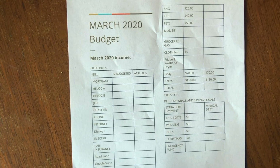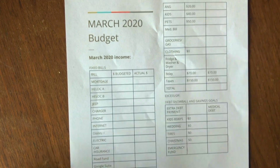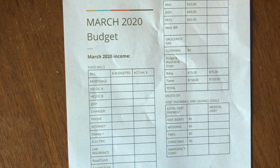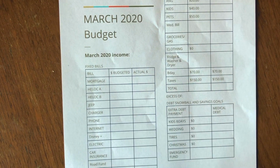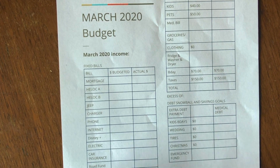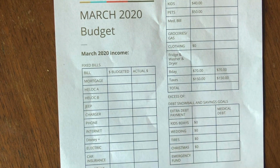I did our first budgets on a yellow legal pad, and then after about 6 months of finally figuring out how to budget and getting all those tweaks out, I finally came up with this worksheet to use. And I've been using a variation of this worksheet since the middle of 2018.